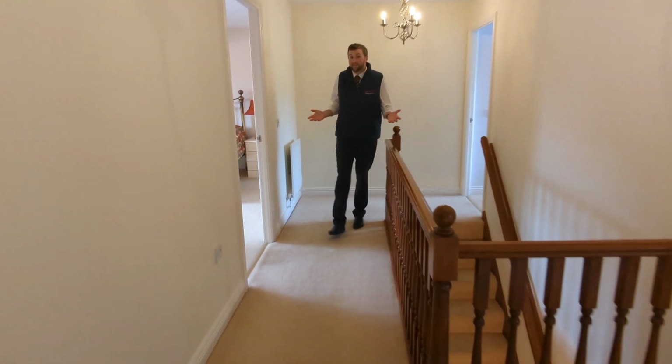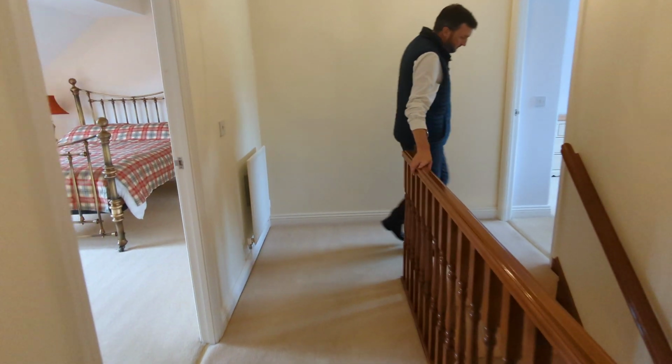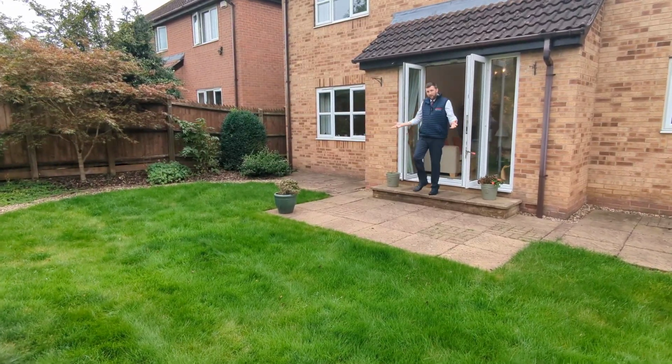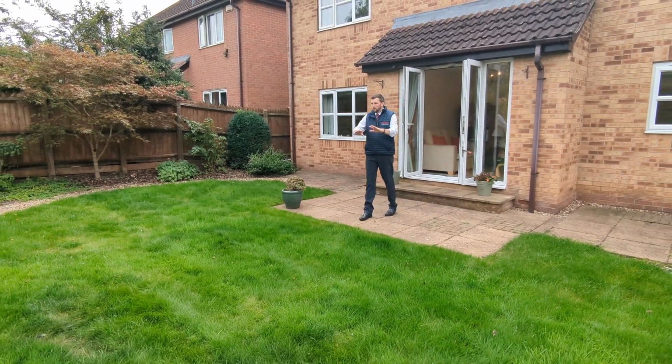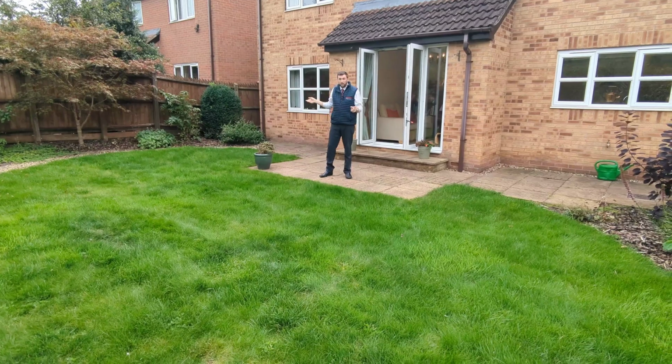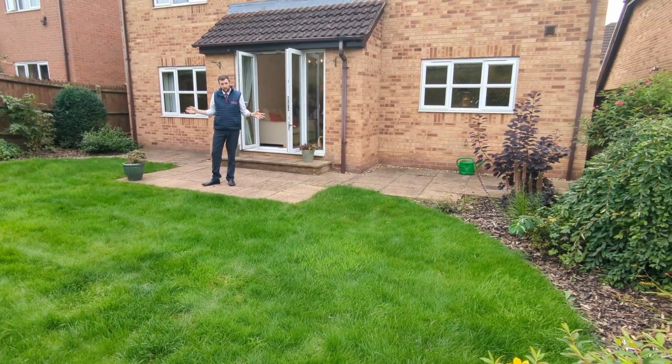So that's everything inside, let's head down to the garden. And here we are in the garden. Loads of space out here, nice and private to the rear as well, access to either side and a big variety of beds.